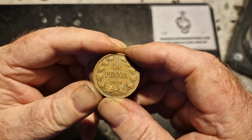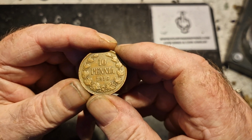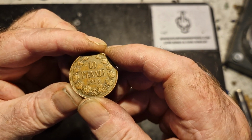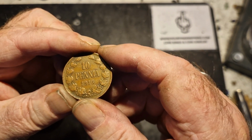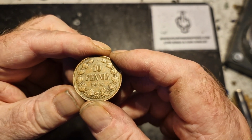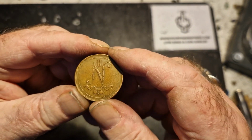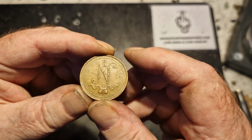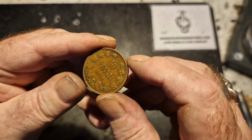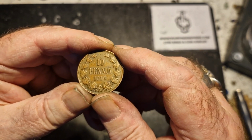Right, this is a 10 penny, 1916, and it's the crowned monogram of Nicholas, and it was released the year before Finland became independent from Russia, 1916. Now, if this was graded and in top condition, you're looking at about $80. But this isn't graded. It's a bit damaged here and there. You can buy these on eBay or Etsy for, you know, €5 or €6.